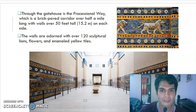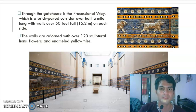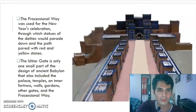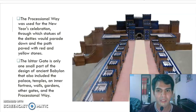Through the gatehouse is the processional way, which is a brick-paved corridor over a half-mile long, with walls over 50 feet tall on each side. The walls are adorned with over 120 sculptural lions, flowers, and enameled yellow tiles. The processional way was used for the New Year celebration, through which statues of the deities would be borne, and the path was paved with red and yellow stones. Each of these stones has an inscription underneath, a small prayer from the king Nebuchadnezzar to the chief god Marduk. It was this processional way that led into the temple of Marduk.